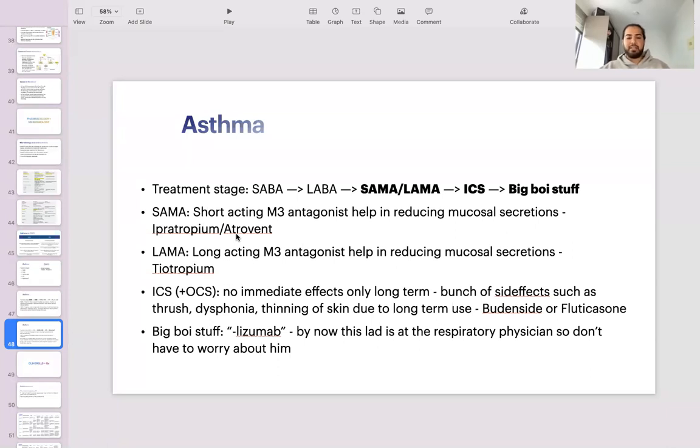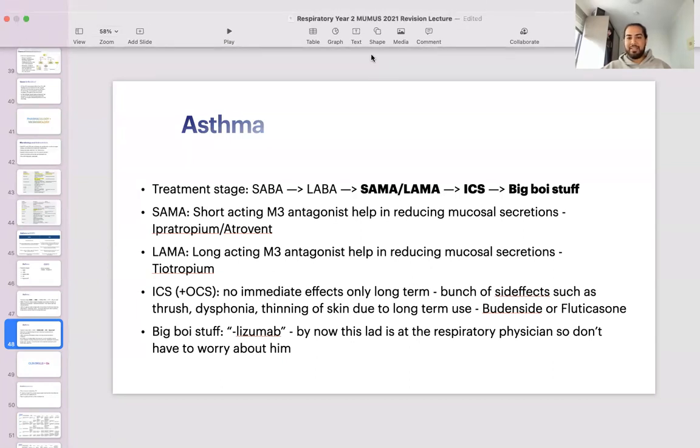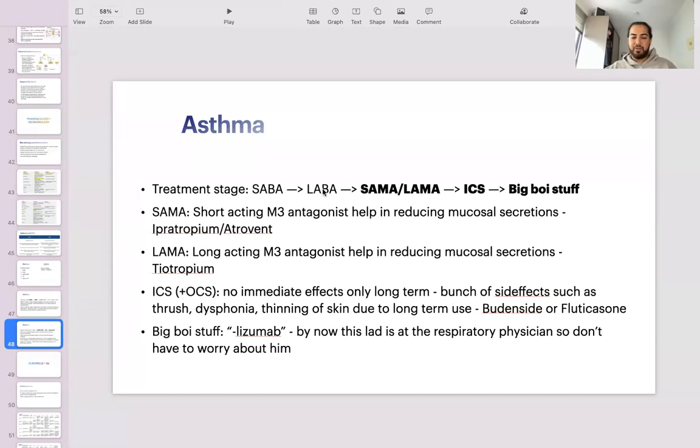The other thing is your big boy stuff, like the ones that end in luzumab. By this point, this person is with a respiratory physician, so you're not worrying about treating them. But I'm pretty sure there is one luzumab drug in your e-pharmacology, so that's why you should be aware of it. It's the final stage.